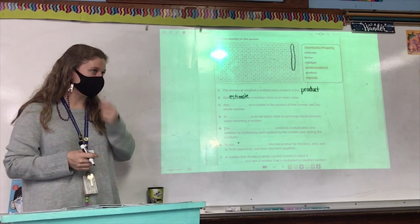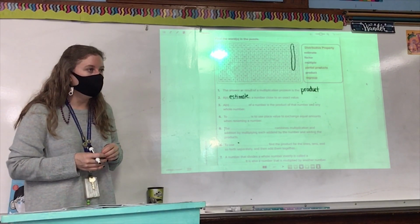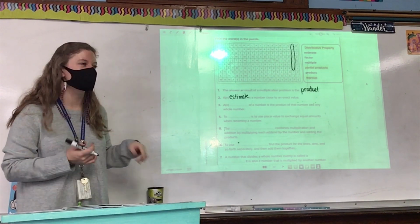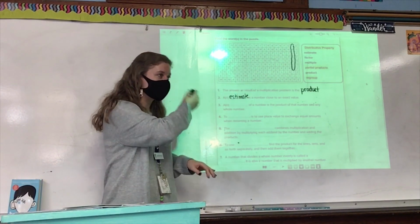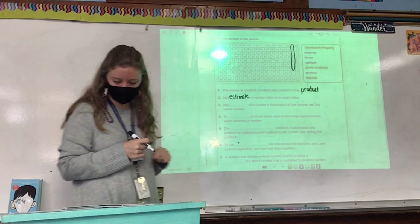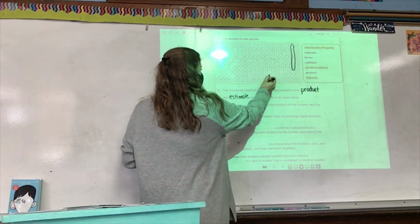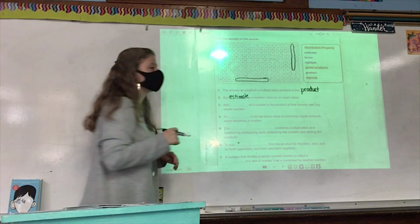Yes, Zadie. If we answer the question, since we found it in the word search, do you want us to tell you what row it's on? No, that's okay, because I'll just show you, because that would just be easier. In the past, I'd have you guys come up and actually circle it, but because of COVID and everything, we can't do that. So, estimate is right here in the word search. So make sure you have both.